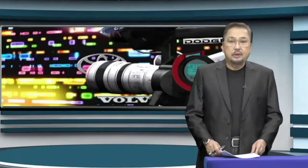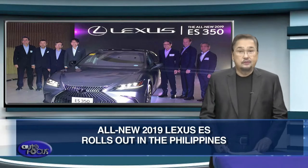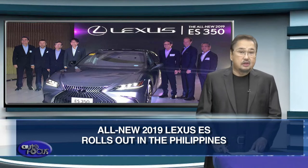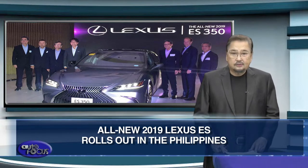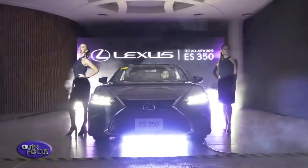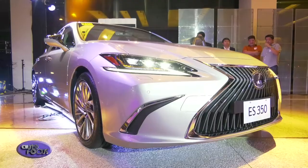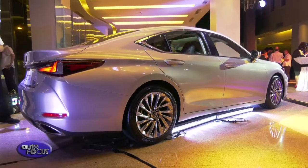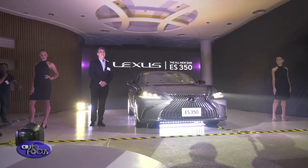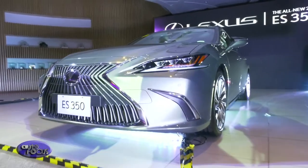Welcome back to Auto Focus, and we now have the latest auto industry news. With its successful world premiere in the Beijing Motor Show last April 2018, the next generation Lexus ES hits the road in the Philippines. According to Lexus Asia Pacific, the ES, which is known for its comfort, refinement, and luxury, builds on its strengths with an all-new 7th generation. The car, which is available in a gas-powered ES350, follows the design trends of today's modern vehicles, resulting in a longer, lower, and wider coupe-like silhouette.